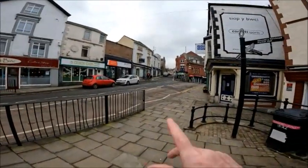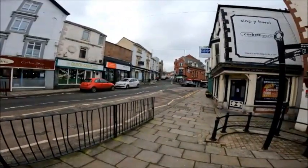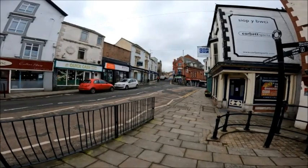So yeah, anyway, I'll be headed up that way, up Love Lane. So I'll end this here. It's showing, well, two bars on the video. Anyway, this is High Street. Anyway, I'll carry on the rest of the natter walk on my camcorder.